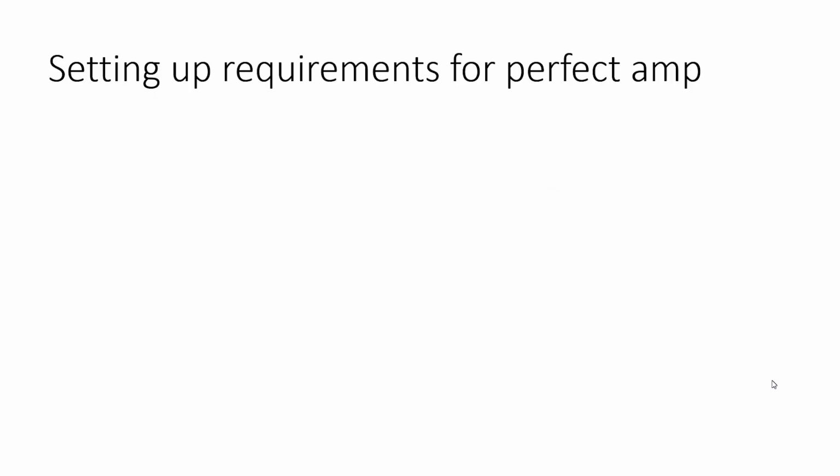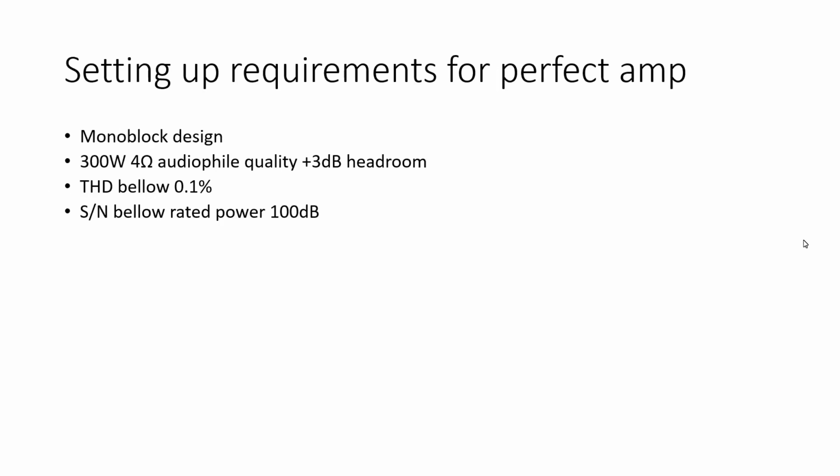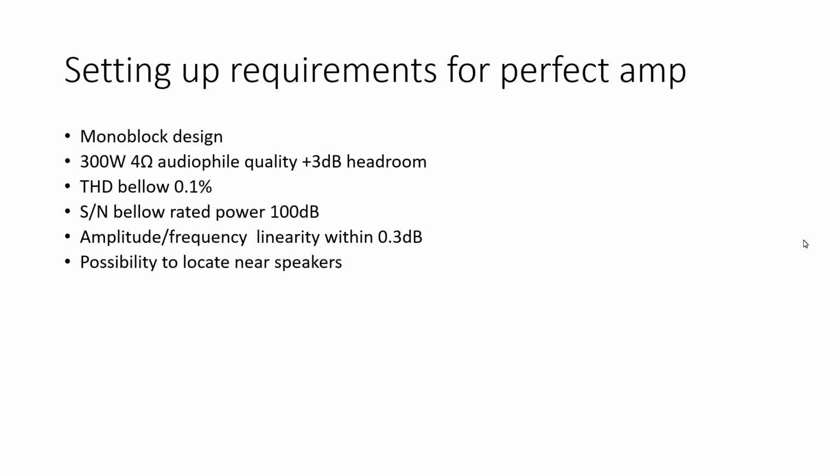Setting up requirements for the perfect amplifier. Monoblock design, for sure. 300 watt at 4 ohms audiophile quality plus 3 dB headroom, almost double power. Total harmonic distortion below 0.1%. Signal to noise ratio below rated power 100 decibels. Amplitude frequency linearity within 0.3 decibels. Possibility to locate near speakers. Soft clipping.